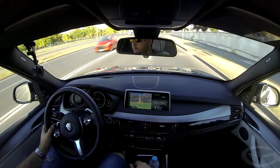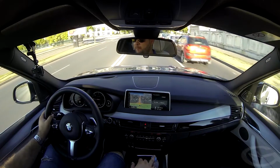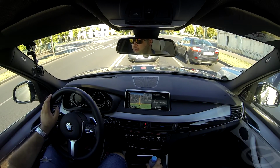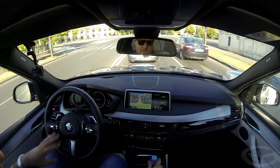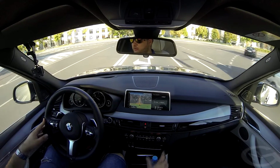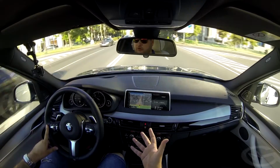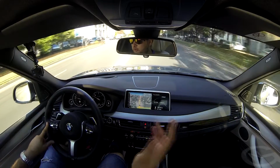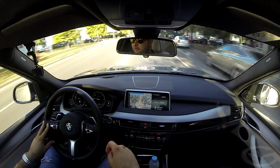The comfort mode will go over potholes really easily. You won't feel any uncomfortable jolts inside the cabin. The dampers are set up really nicely, and this car has 20-inch rims, which really don't help out. But even so, you'll be extremely comfortable inside, plenty of space. As a matter of fact, the X5 is actually the biggest car you can get. So if you're a family man, you love the BMW brand, there isn't a better model you can go for. You have plenty of room in the boot. You can fold the seats in a 40-20-40 split, so the car is extremely practical at the same time.